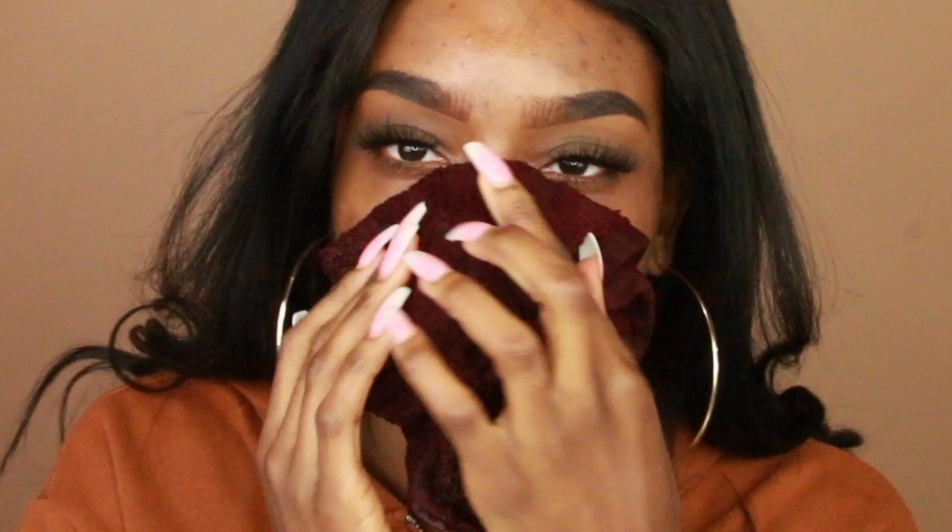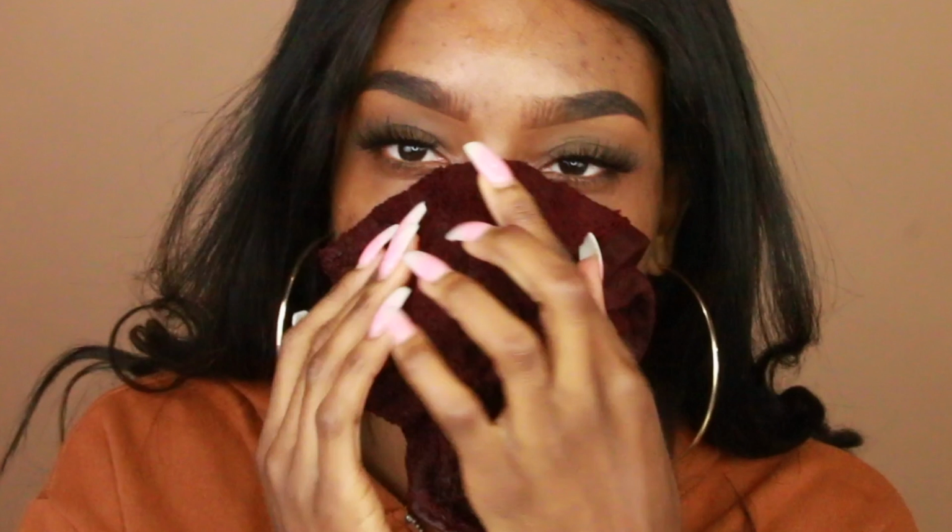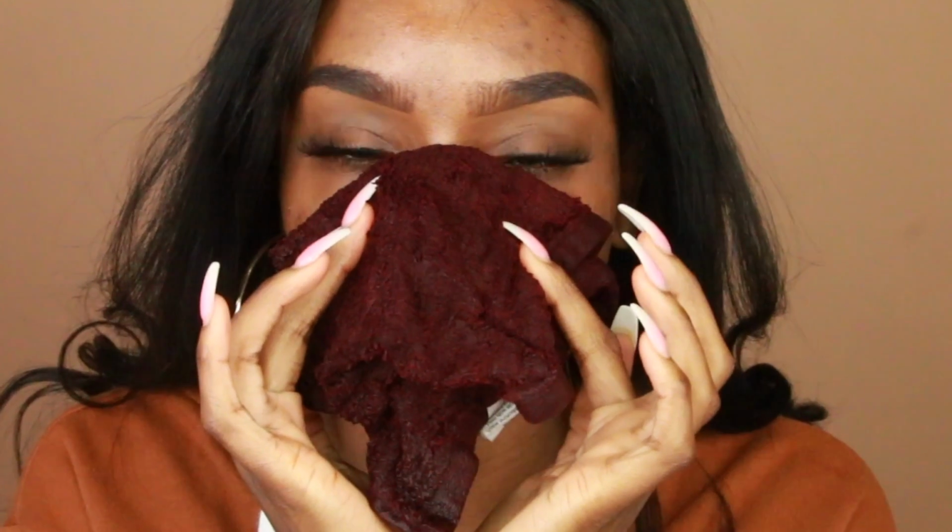In the instructions for this device, it suggests that you steam your face or use a warm towel to open up your pores because the device can work a lot better, so that's what I'm gonna do first. So I'm just gonna leave this towel here for about a good minute. Generally, my nose and the inner portion of my face has the most clogged pores and blackheads and stuff. So let's see what it does.